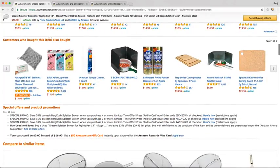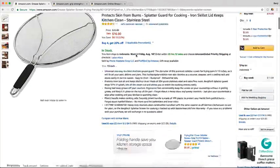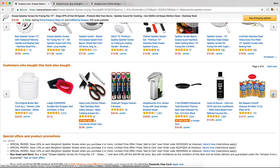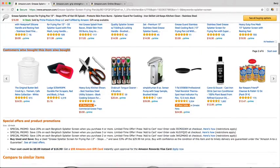Come down once again to customers also bought, and here are all your ideas that you need. So you're in the kitchen niche, you're in the cooking niche, you're even in the oil or grease niche, you're in the pans, you got pan scrubbers, again you got more splatter guards, they got chopping boards, so you know customers are already buying these other items when they buy this, so you know that if you came out with one under your brand and your customer already bought the splatter guard, they're going to want these new items. Now maybe this is not the greatest one here, a tongue cleaner, but you get the idea.